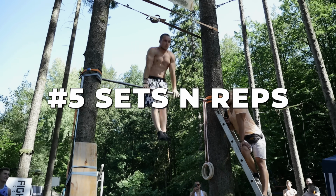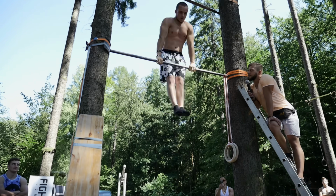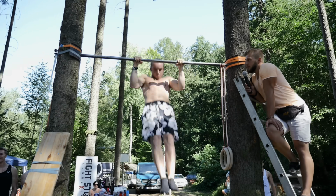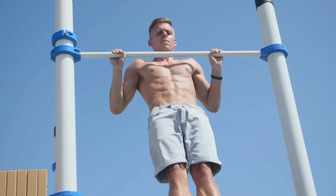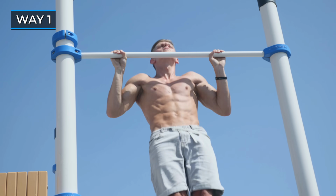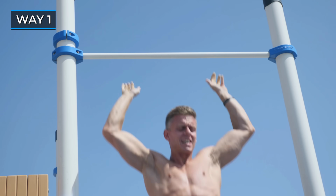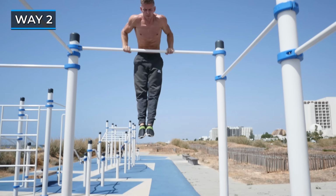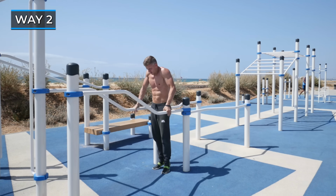The fifth style is called sets and reps. These guys are basically the marathoners of calisthenics because they focus on high rep counts and strength endurance. There are different ways of doing a sets and reps workout. You can focus on one move at a time and do a couple of sets with a lot of reps of it. You can do different exercises back to back like in a circuit with little or no rest in between.